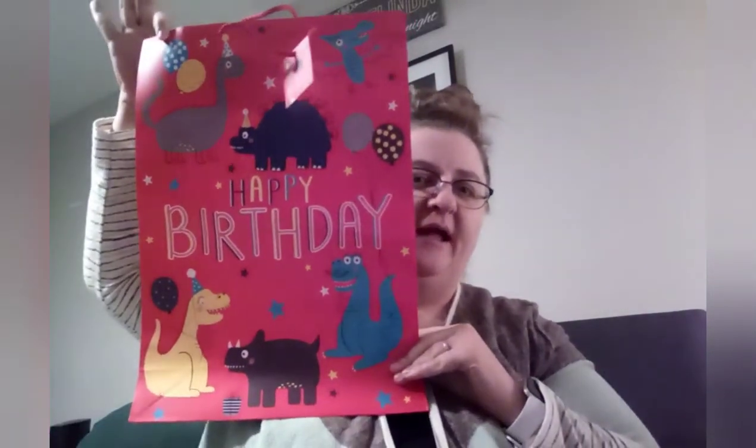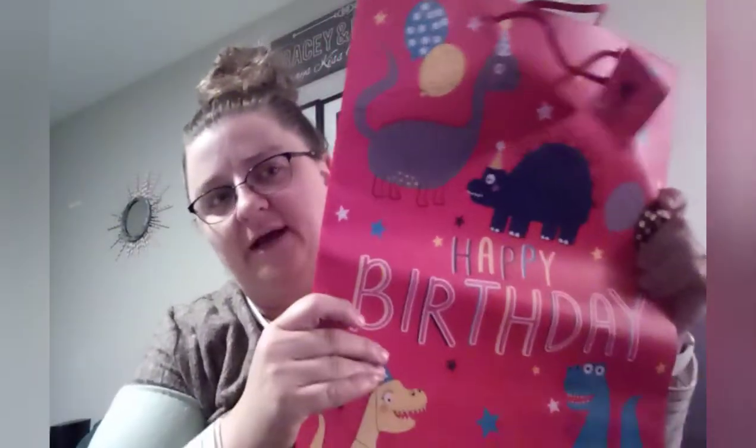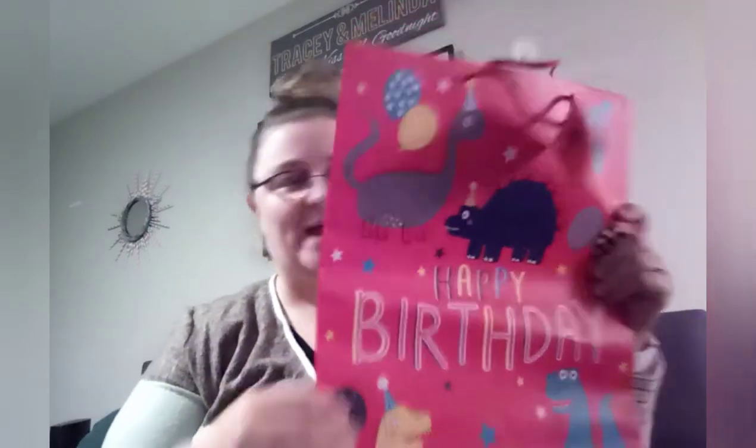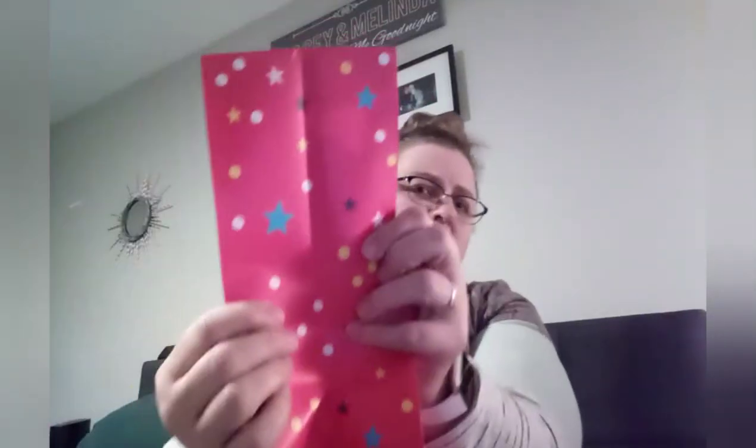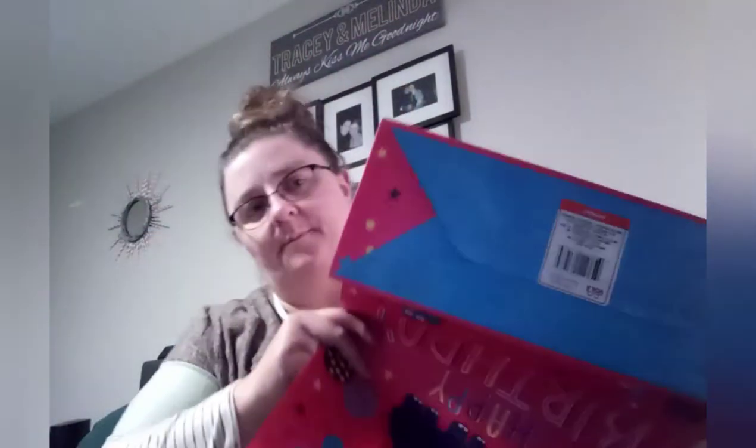All right, what else do I got? Cute gift bag. Happy birthday with the dinosaurs. The lighting that I've got working with right now is terrible. It looks kind of pink. This is red. It's like a red red. So I am sorry for the color and the lighting, but this is a red red. And does it have dimensions? No. The sides of this bag are polka dots and stars. And then you can see how wide the base is.